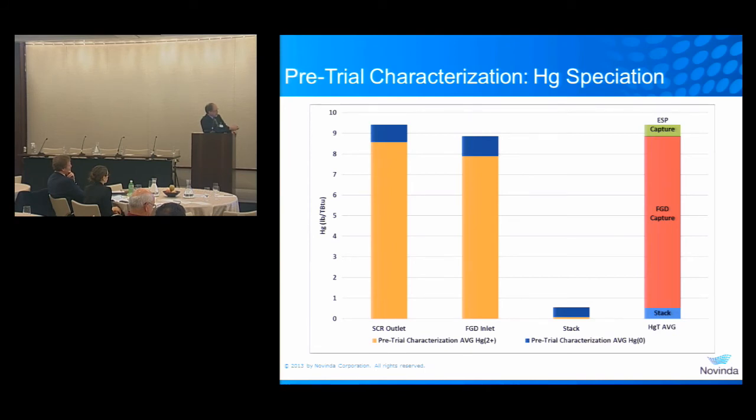We then made a similar measurement at the FGD inlet, so now we're looking downstream of the ESP. Again, you can see that we maintain that high level of oxidation. The difference in these two samples is the actual capture across the ESP from the native fly ash, and you can see it's pretty small. That's what this stacked bar represents, the source of capture. It is the sum of the differences in these bars.